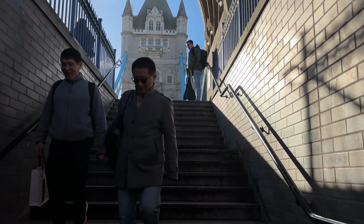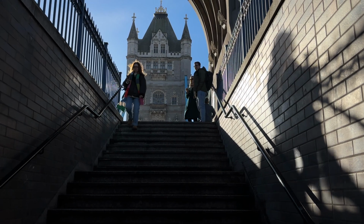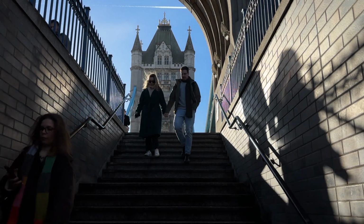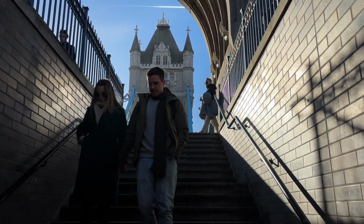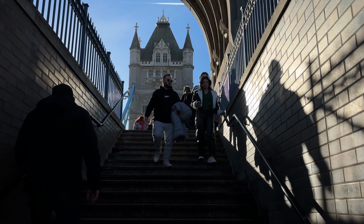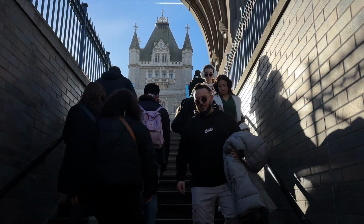So what I'm trying to go for here is a shot up from the stairs and then no one standing in front of the tower, for the tower to be sort of the same height as the person as they're walking down these stairs. I don't know, because it's quite busy up there. But we'll wait here for a minute and see what we can get, I suppose. It's worth the shot. If it can come out good, it's worth it, right?